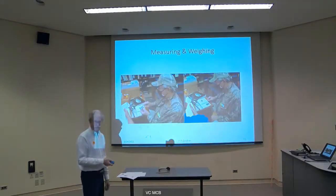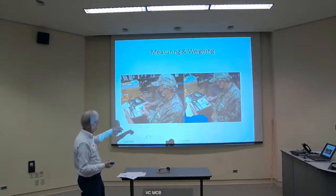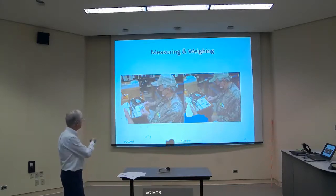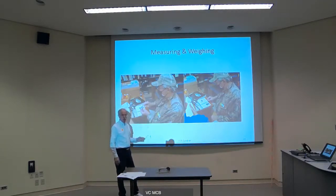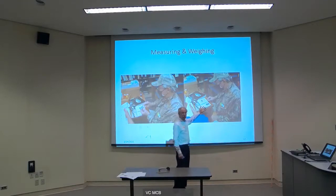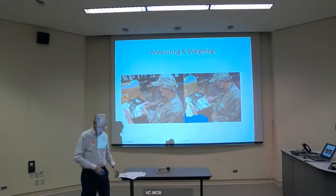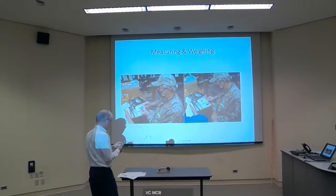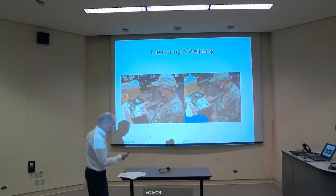The artifacts get measured. Let's see: washing, sorting, analyzing, labeling, measuring. So we've got the vernier caliper here, and by the way, we use plastic, in other words, a cheap caliper. We use plastic for a reason, because it won't damage anything. We don't want to be using steel tools. And then a little plastic scale. So that's the measuring.